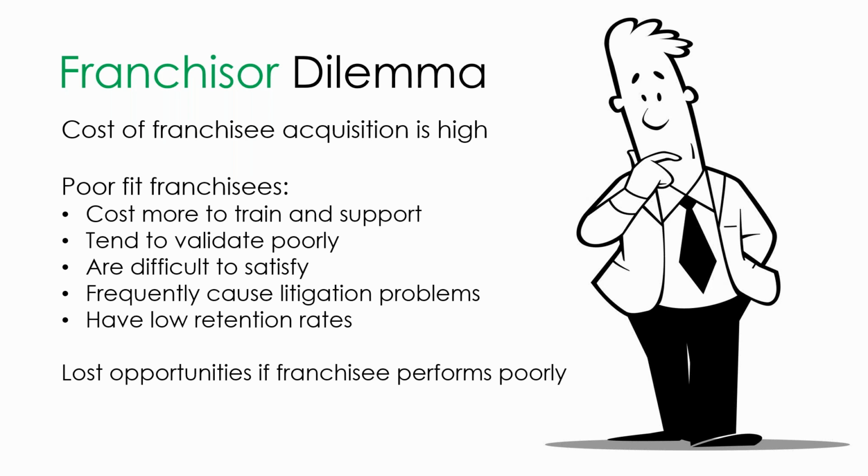Because we know that a poor fitting franchisee costs a lot more to train and support. In fact, our research shows 140% more cost to support a B-player franchisee versus an A-player franchisee. That's a lot of resources.